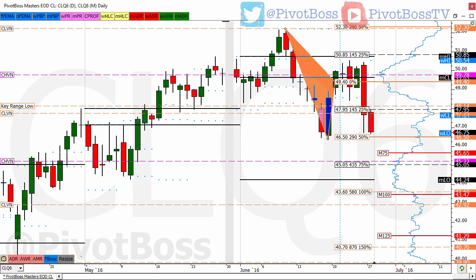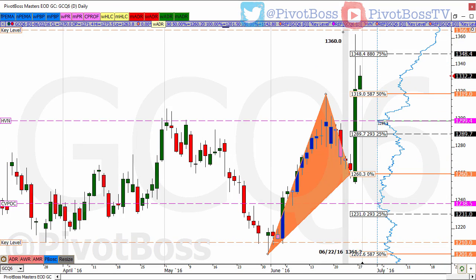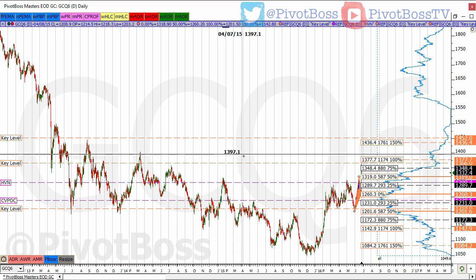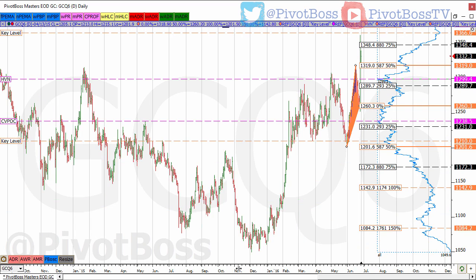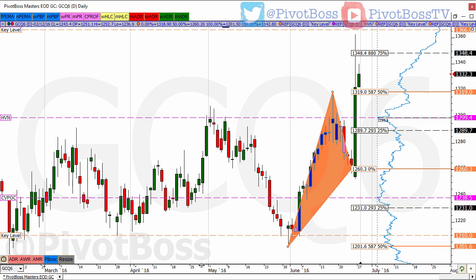All right, let's take a look now at gold futures. This one here saw a major push toward our 1366 LVN above. It's a major level, 1366. And I mentioned to our trading room that reaching toward that level was a sign that we could be topped out, at least in the near term.